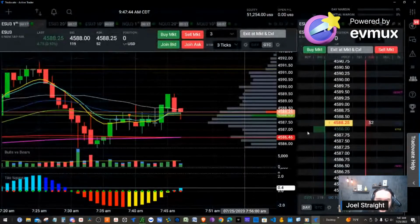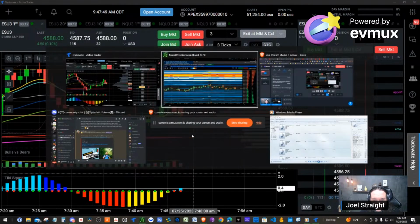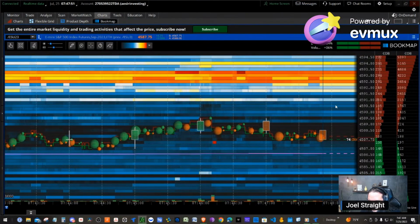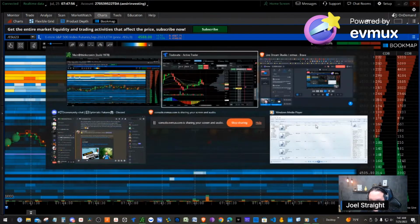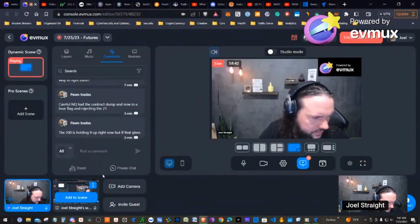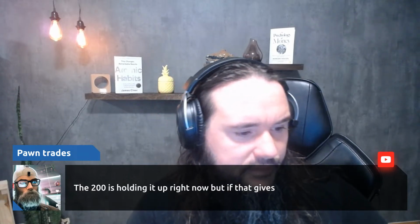So, pull back to 88.25. Still a ton of resistance in the 45.90s, but the 200's holding it up right now. That's kind of what I'm feeling too, man. It feels like the range is too tight and the breakout should have already happened. That's just my thoughts on it.